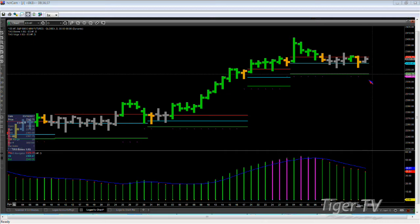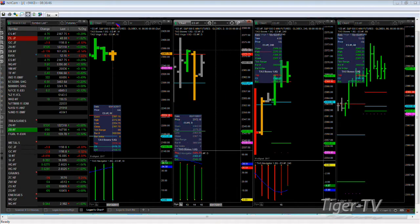We may get a chance to just kind of back and fill down to 2343, so just be aware of that. But again, I'd let this thing come out and try to give it a little room. And then you might have a decent risk reward over the next couple of days.